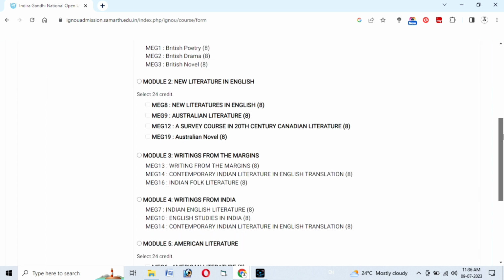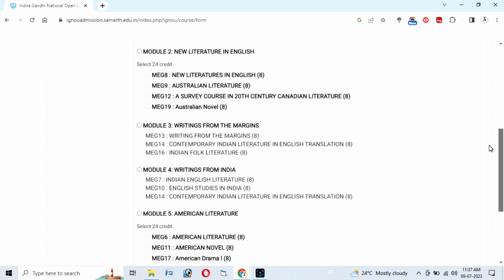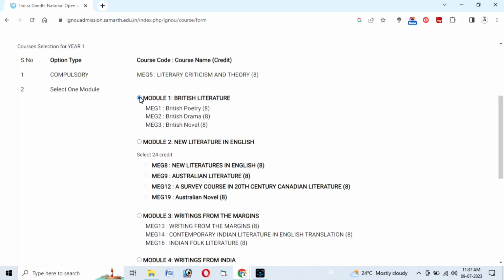Under that one we have 6 modules provided, which means if you select one module, all the courses under that module will be automatically selected. The first module is British literature. If you select that one, MEG 1, MEG 2, MEG 3 and MEG 5, which are compulsory courses, all these 4 courses will be automatically selected.